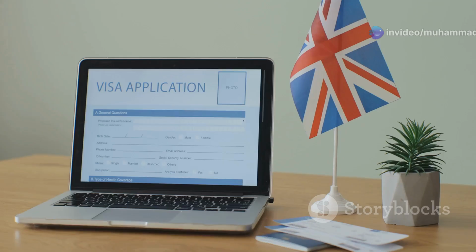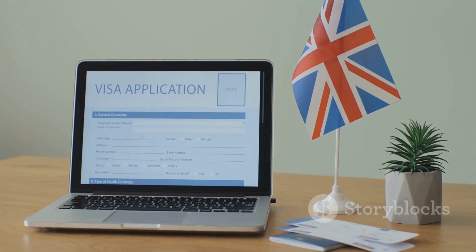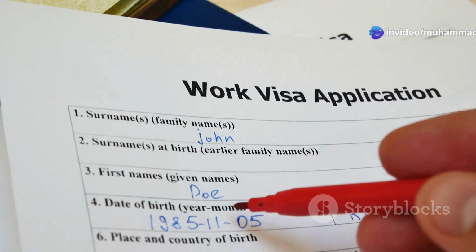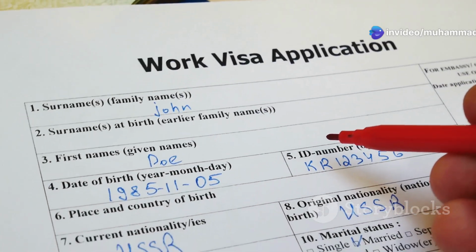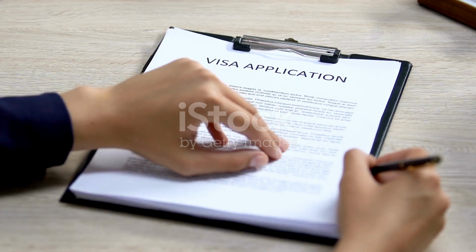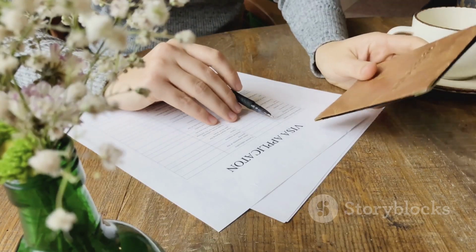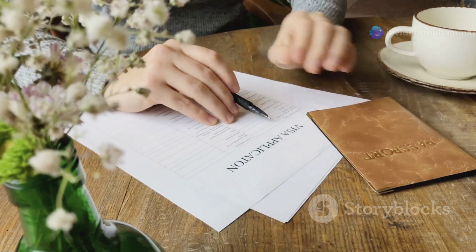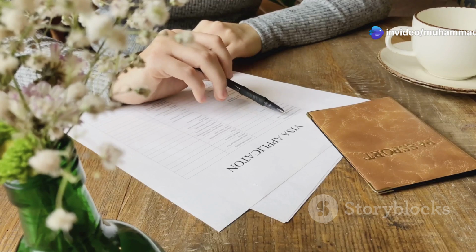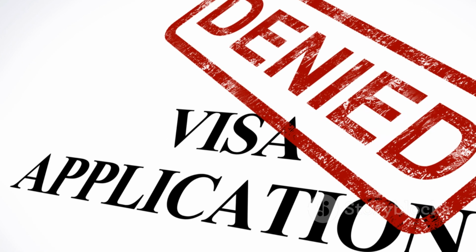Alright, let's jump right in with the most common mistakes that can land your visa application in the rejection pile. First up, incomplete applications. It seems obvious, but you'd be surprised how many students forget crucial documents or leave sections blank. Double, triple check that you've provided everything the Belgian embassy or consulate requires. Next, inconsistencies in your application. Make sure all the information you provide, from your academic transcripts to your financial statements, aligns perfectly. Any discrepancies, even small ones, can raise red flags.